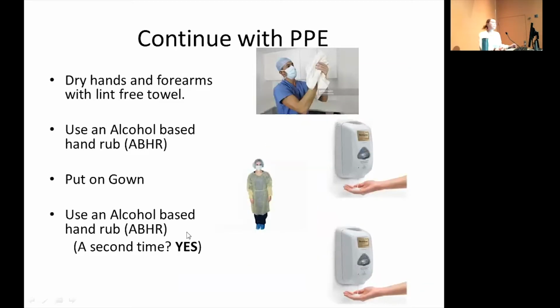So we continue with PPE. You dry your hands and your forearms with a lint-free paper towel, and then you use an alcohol-based hand rub. And after you use the hand rub, you put on your gown, and then you use the hand rub again. Most people are going, do we have to do it twice? You have to do it twice. Why? Because you're touching a gown that's not sterile. So they want you to do it twice.